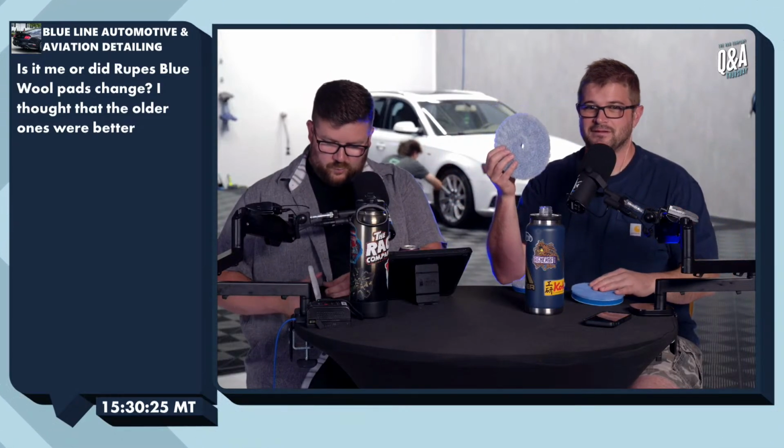Now, with that said, a company I know, a friend, possibly, I made sure there's no logo on this, has produced a pad that is identical to the original blue coarse wool. Let's look carefully there. Anyway, sorry, I tilted the wrong one. This one right here has the same tapered edge and that same exact identical coarse wool.